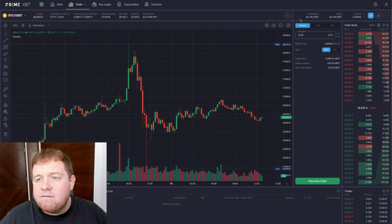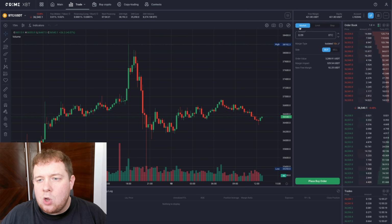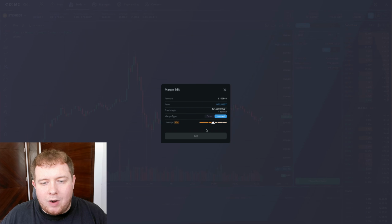So we can see I have $421 margin. Here is where they have updated the system. We can see right here, we can go on market, limit, or stop, and we can click on this little pencil right there, and we can actually go ahead and use either cross up to 200x leverage, or isolated right there.